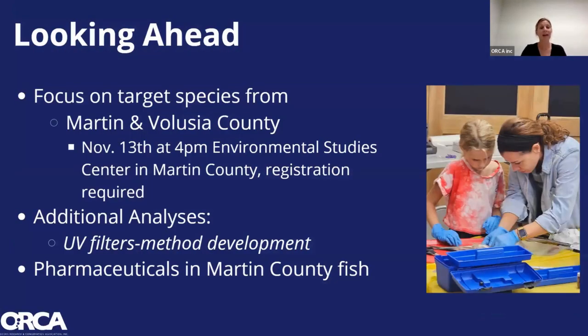So as we look ahead, we're going to focus our efforts on acquiring fish from Martin and Volusia County. We are welcoming anybody who would like to join us at our next pop-up event in Martin County at the Environmental Studies Center on November 13th. This is a chance for you to learn how to process fish. You can also drop off your fish that you may have caught there or caught from Martin County or St.